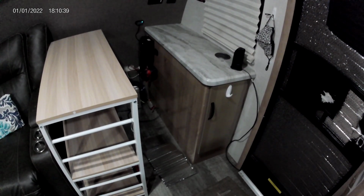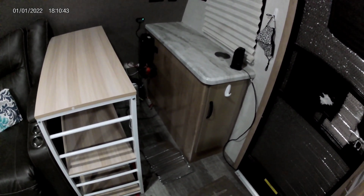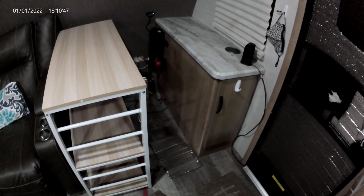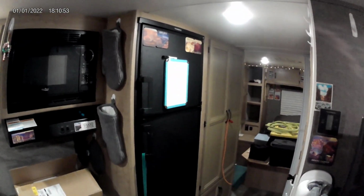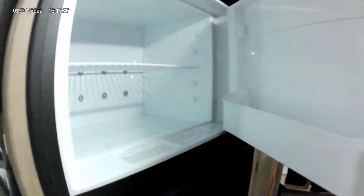So we made it good. We figured out how to go almost a month without going to the grocery store. And that little fridge freezer, we could pack it full of all the freezer stuff, and plus the freezer in the camper here, we could use that.